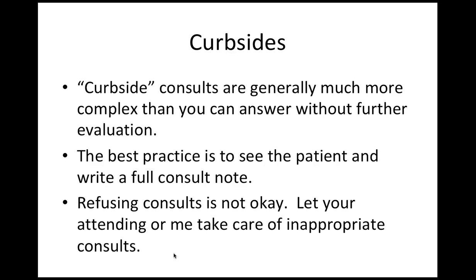A brief note on curbside consults. Curbside consults are generally much more complex than you can answer without further evaluation, and many times if you simply answer the question that they're asking as a curbside consult, you may be answering wrong because you don't know additional details on the patient. The best practice is to see the patient and write a full consult note.